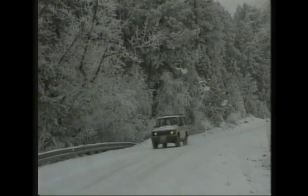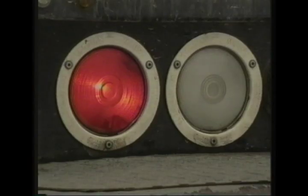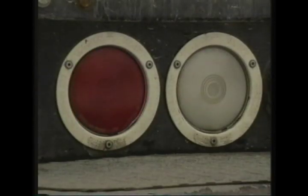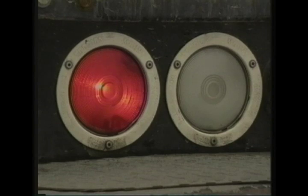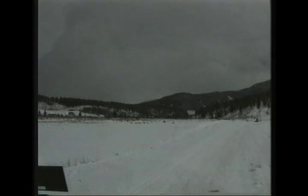Check all your lights. Headlights, as well as turn signals, brake, and tail lights must function so other drivers are aware of your maneuvers. Adjust and clean your mirrors. Be sure your windshield washer reservoir is filled and the washers are working properly. Make sure wiper blades are in good condition. Check that the rubber is supple and not torn or pitted.